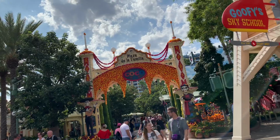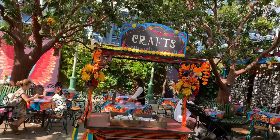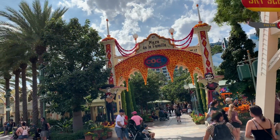And they also have a bunch of other little interactive things throughout Paradise Gardens. They have arts and crafts, they have specialty food, and they also have the Mariachi Divas putting on a great show as always. So this is a fantastic little entertainment option here during the fall.